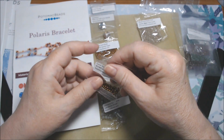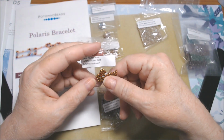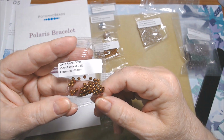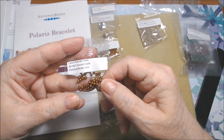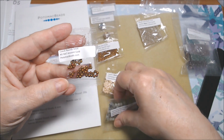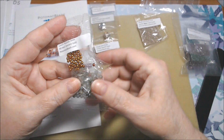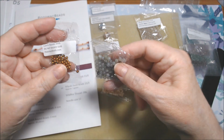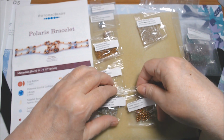Okay, then we do have Czech rounds in number 57447, ancient gold. There's some copper and gold in it, and they're 3mm. So to show you 3 versus 4, they almost look, yeah, they're about 3. They do. They look like 3.